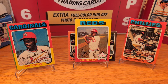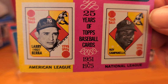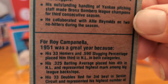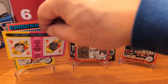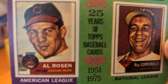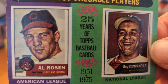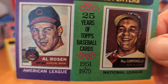Can't tell really. And here's that year where they had the MVPs. Here's the back side of the card just to show you. It gives them basically a highlight of their season, why they were picked as MVP. Oh, in that particular year with Al Rosen, there's a misprint on his date of birth. He was born on a leap year, February 29th, 1924, if I'm not mistaken.